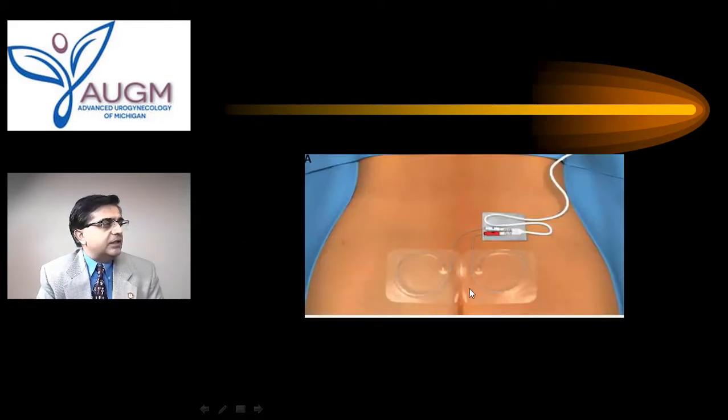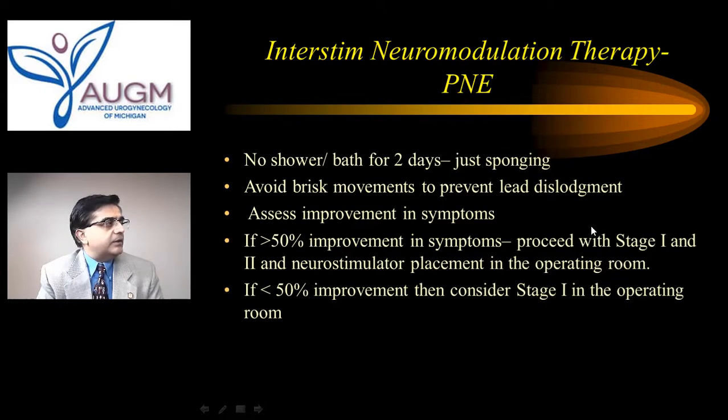So here you are. This is where the tailbone is. This is the buttocks. You're looking at a woman on her belly. This is the back, and this is the buttock cleft. And these are two buttocks up here, and you can see that they're tiny little electrodes, one on each side, that's left in and connected to the neurostimulator.